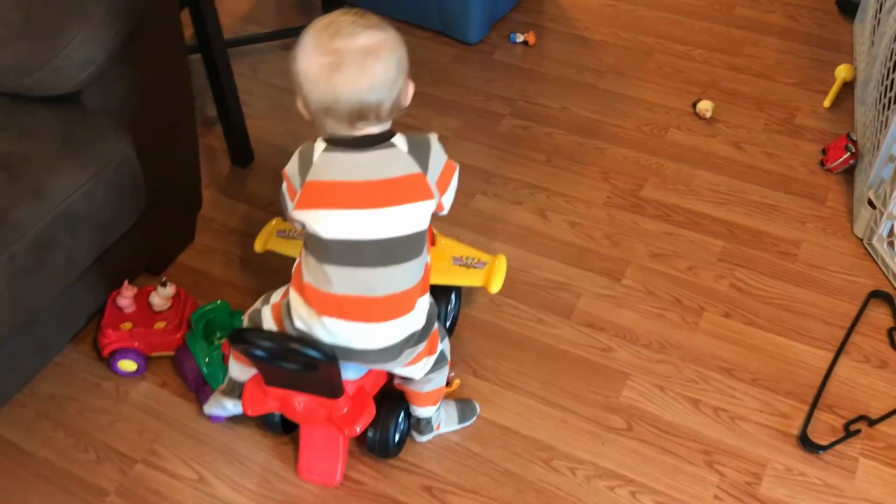He just loves books. He also, his favorite toy right now is this Mickey airplane we got. We actually got it at Sam's Club over Christmas, and it was 20 bucks. And it lights up and makes noise, and he can ride on it.